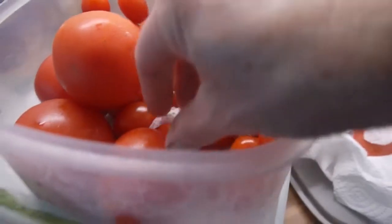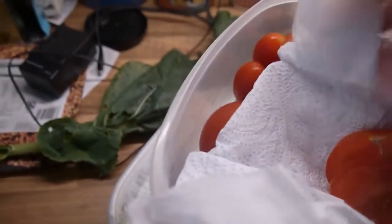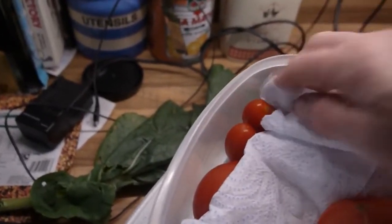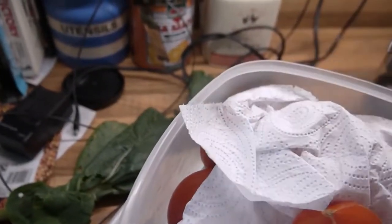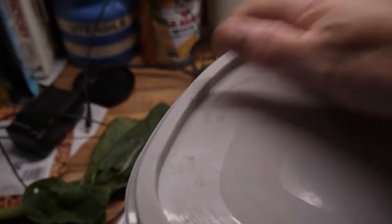So what I've done is I've stored the cherry tomatoes in the same box, and then I just put the paper back on the top, and I've actually got a couple of pieces left from yesterday that I've popped on the top as well to keep them away from the other ones. So that's how I'm keeping my tomatoes.